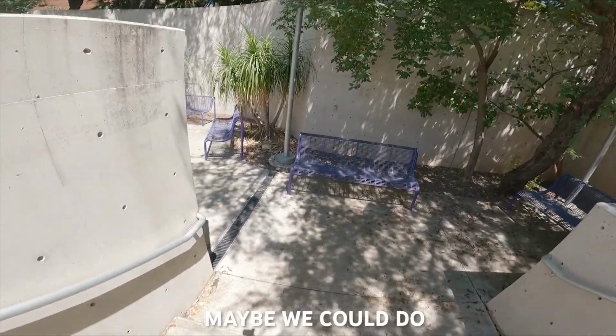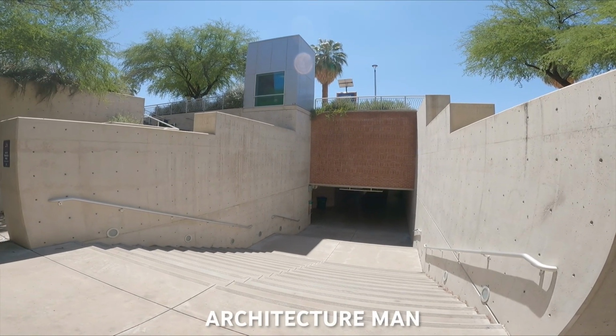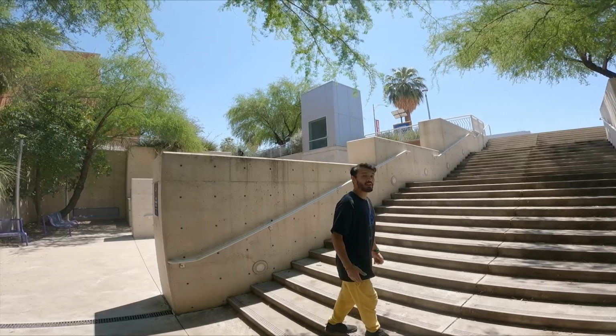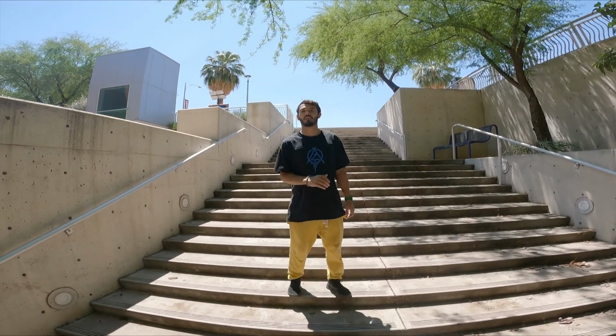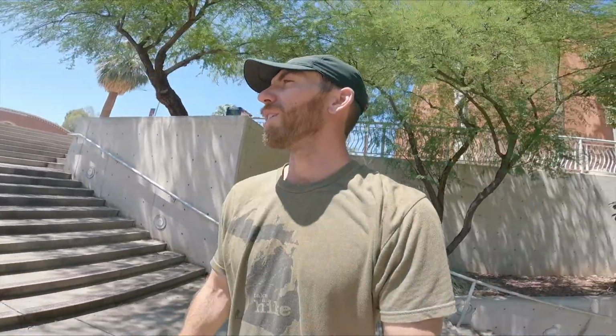Maybe we could do big walls. Really love that brutalist architecture, man. Yeah, I agree. And it's crazy how they consider it to be ugly. Some of my favorite buildings in Phoenix are on the list for most ugly buildings in Phoenix. Really? Yeah, some of our favorite spots. I feel like most people that look at architecture like this, they're not looking at how to move through it. They just want to look at it. Right. You know what I mean? Yeah. Whereas we look at it and we also see it as an opportunity to be creative, most people don't look at places like that.